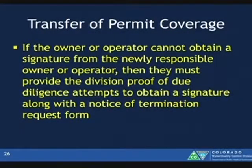Transfer permit coverage. This is just some clear language that we've added to the general permit. A lot of times with transfers, it's very hard to get those signature requirements. The person doesn't want to take responsibility for the permit. So now we made it pretty clear. If the owner or operator cannot obtain a signature from the newly responsible owner or operator, they can provide to the division proof of due diligence to obtain those signatures, along with a notice of termination request form.